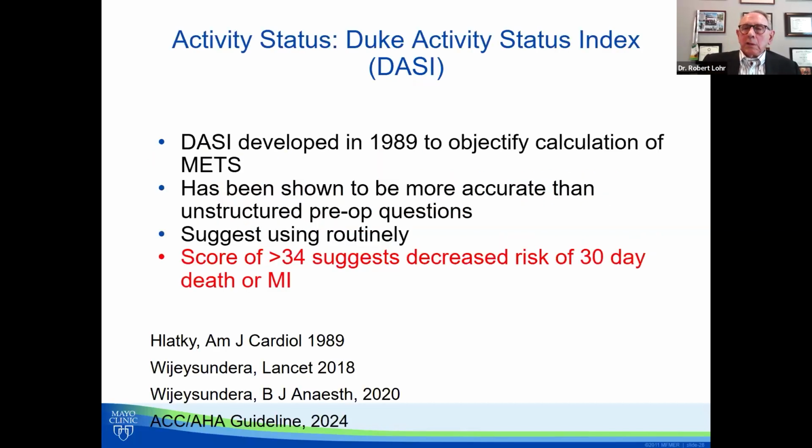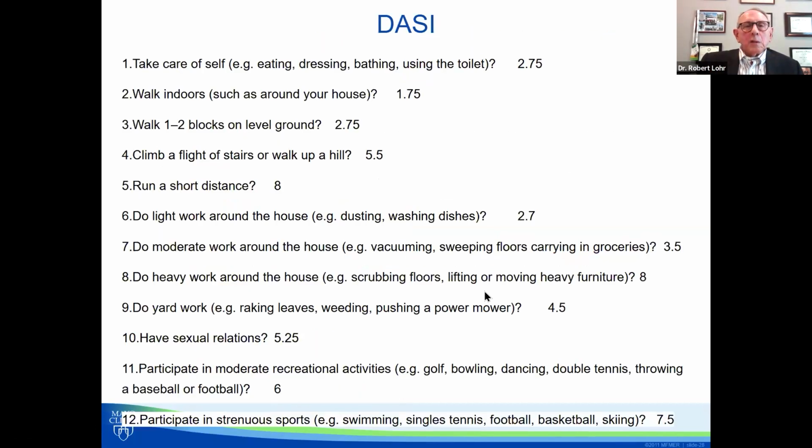So how do you assess the functional capacity? You can ask them questions, but that has been shown to be less accurate than a more structured approach. Now, this tool has been around, again, for a long time, 1989, but it is endorsed up to this year in the current guidelines. It's quite simple to use. It's the Duke Activity Status Index, DASI, and a score of over 35 suggests a decreased risk of MI or death. These are the questions, and I'm not going to read through these with you.